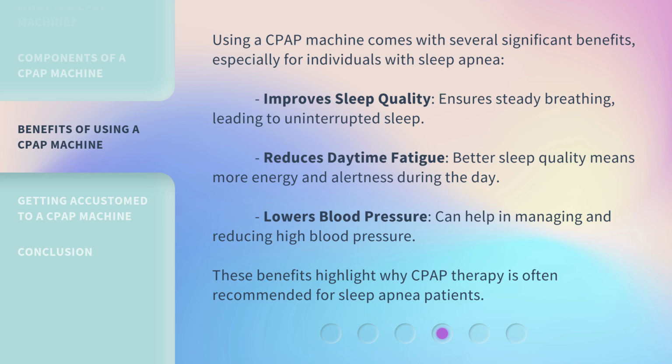Using a CPAP machine comes with several significant benefits, especially for individuals with sleep apnea. Improves sleep quality: ensures steady breathing, leading to uninterrupted sleep. Reduces daytime fatigue: better sleep quality means more energy and alertness during the day. Lowers blood pressure: can help in managing and reducing high blood pressure. These benefits highlight why CPAP therapy is often recommended for sleep apnea patients.